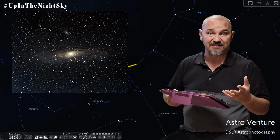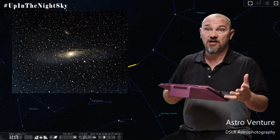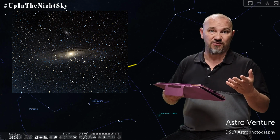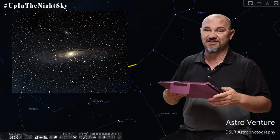astrophotography galaxy is. And I really encourage you, try out Andromeda. It's the closest large galaxy that you can find. It's a magnitude of 3.4. You can actually see it under pretty decent dark skies. Kind of looks like a smudge.